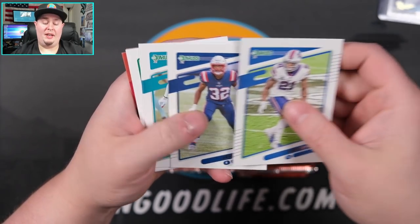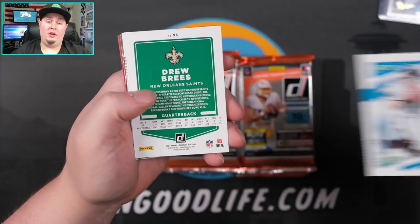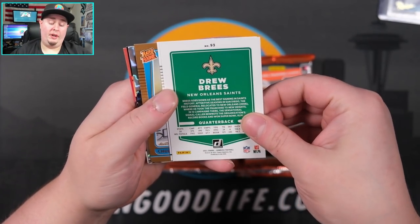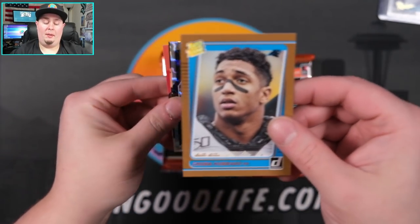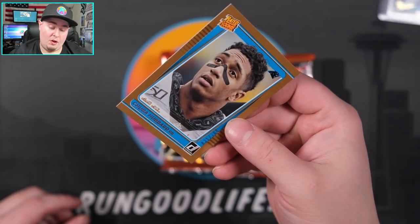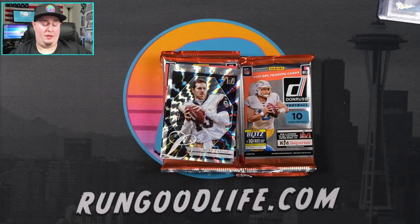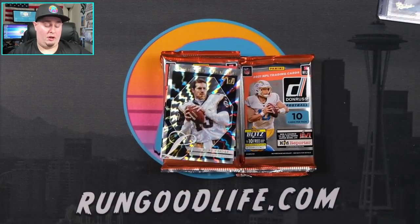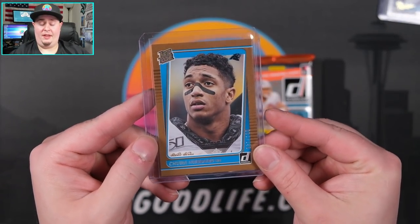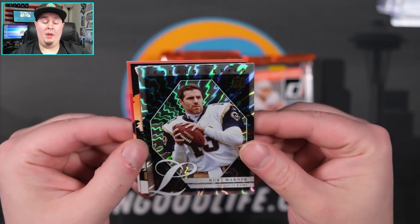Jordan Poyer, Devin McCourty, Jerome Baker, Robbie Anderson, Mark Brunell, Drew Brees, seeing some gold in here, and that's going to be, let's just go right to it, Studio of Chuba Hubbard, and that's going to be 31 of 100. So Chuba, kind of have a close-up on the Studio series, but good-looking card. We'll see how he does as, I think he's a backup to CMC, and I think they're kind of light on the depth chart at running back, if I remember correctly.